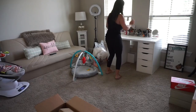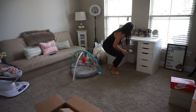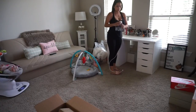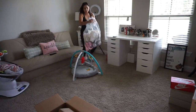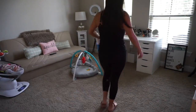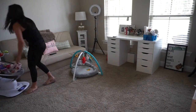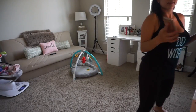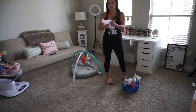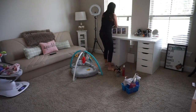Okay, we're pretty much done. All the groups are taken care of. Now it's a matter of just getting all these boxes and garbage out of the room. Once that's all done, it's time to clean the room. We have 23 minutes left and I think we're doing pretty good. All we have to do is wipe everything down and then vacuum the room.